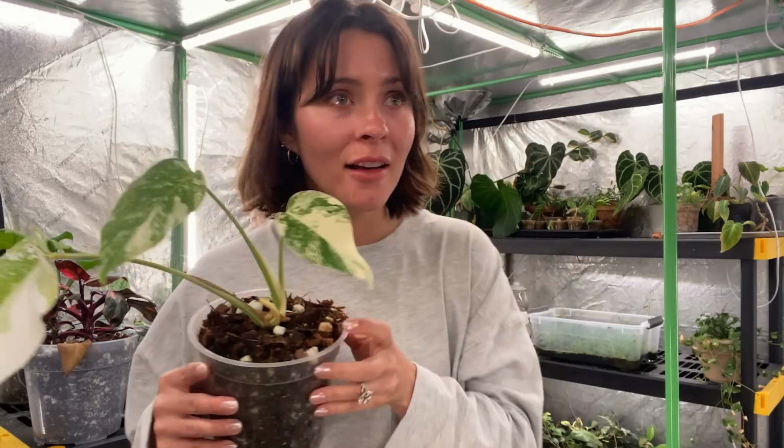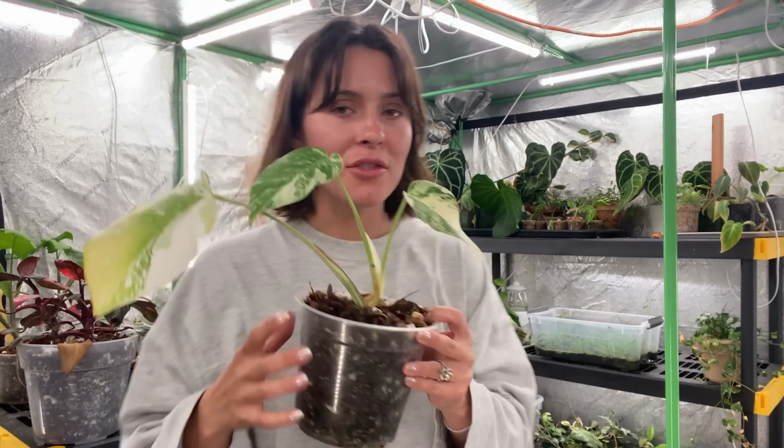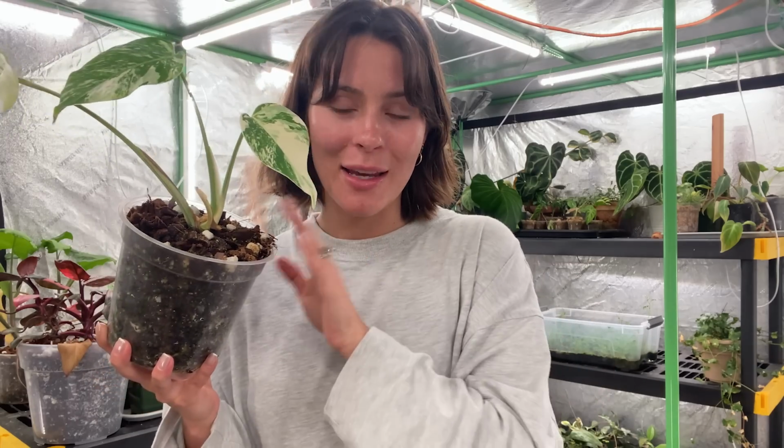Love to see that. The hard thing I have with Monstera albo is I want to keep them all, even though I have so many down here and even upstairs. I want to keep them all because they are each unique. Like, I'm kind of in love with this leaf and I want to see what this plant does in the future. So it's hard for me to get myself to sell these, but I'm going to today. I'm going to.